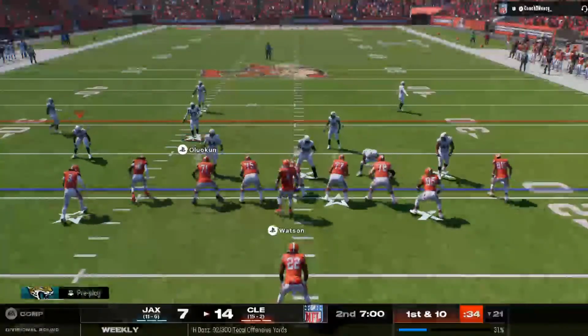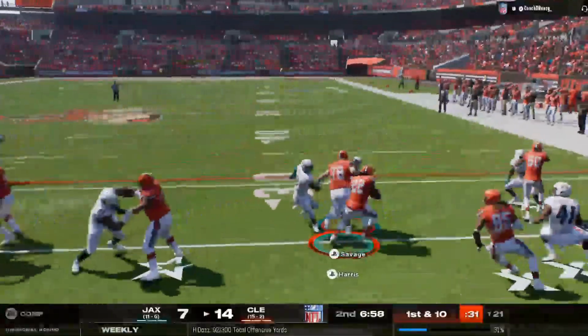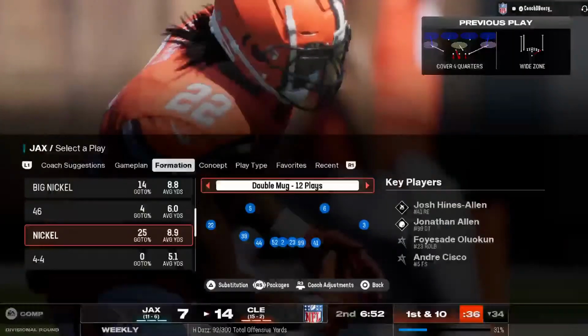The Cleveland offense ready to go. Been a little bit of an interesting start. The first drive for him, Charles, they had the passing touchdown. The second drive, he threw the interception. So we'll see what this third drive of the ball game brings. Yeah, it's kind of a tiebreaker, isn't it?